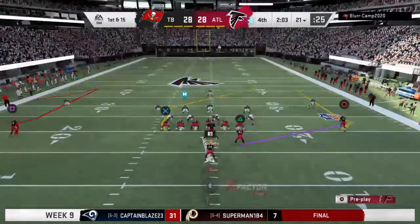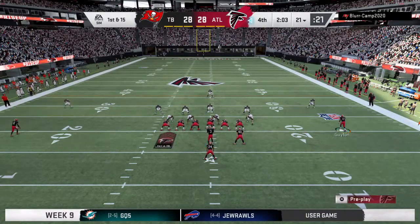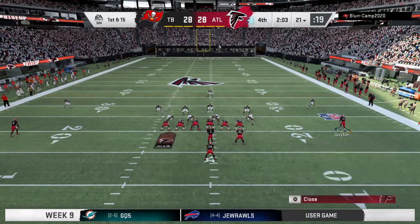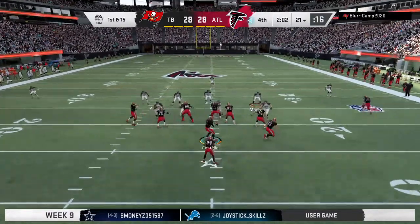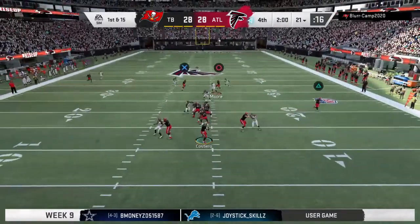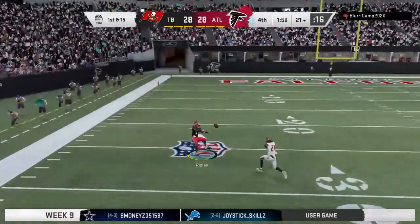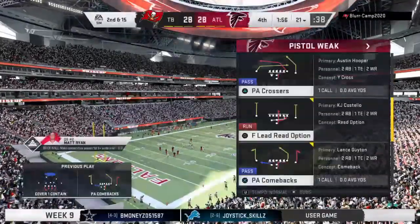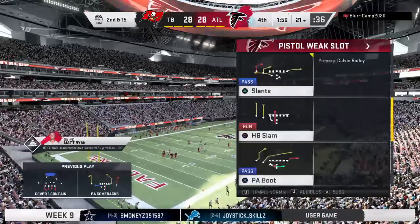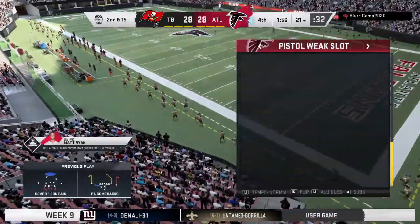A false start backs him up 5, 1st and 15. Watch the screen. Looking to throw. Costello. He's going to sling this deep downfield. All tied up. Less than 2 minutes to go. And that one falls incomplete. Looked like he might have had position there, but he couldn't hold on to it at 2nd down.